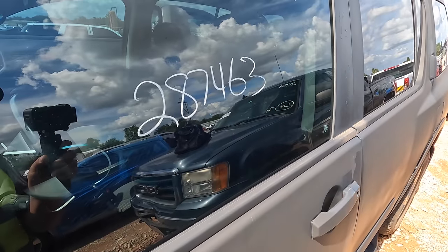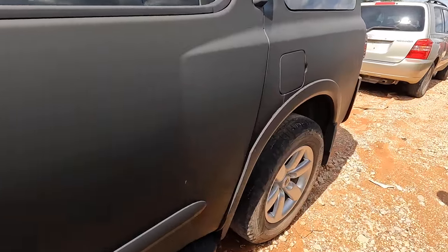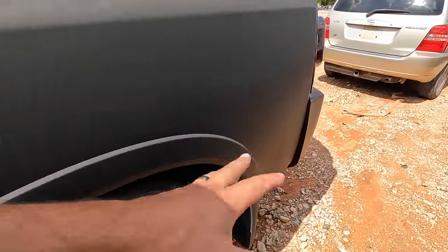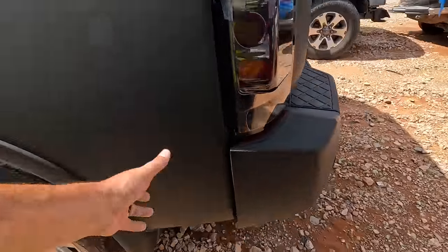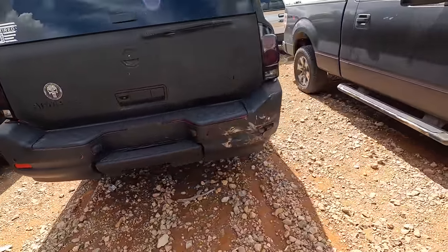287,000 miles on the odometer. Hey, that's nothing for a Toyota, right? All right. The tires are decent. They're okay. It looks fine back here too. No kidding. Oh, wait a minute. Wait a minute.